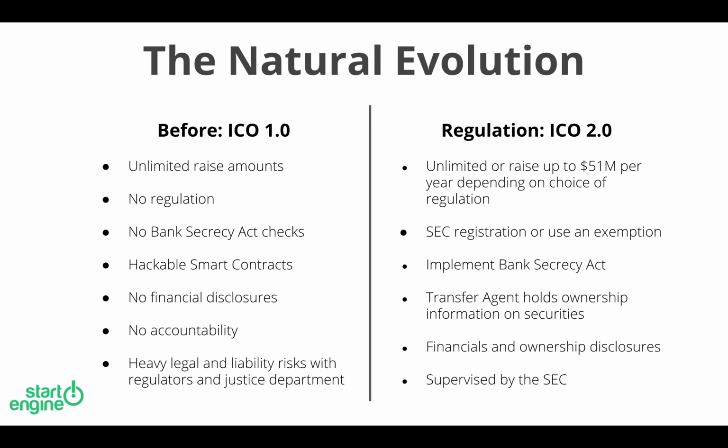So ICO 2.0 kind of ends the fun a little bit with limitations on how much can be raised and with requirements of what needs to be disclosed and how the raise needs to be managed, but ultimately it is possible to raise unlimited amounts from non-accredited investors and up to $51 million per year from non-accredited investors, which is pretty great. So let's get into exactly which exemptions are available and what each one means.